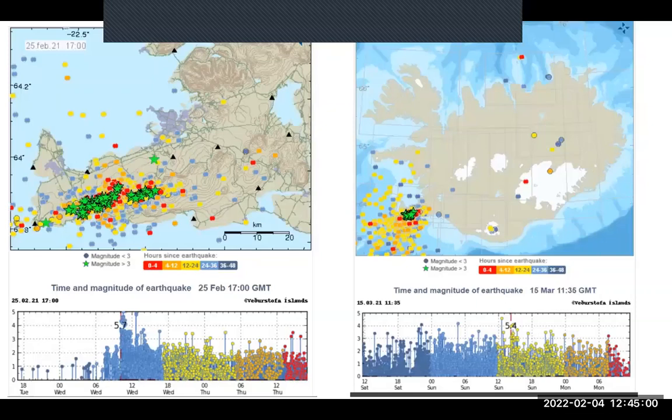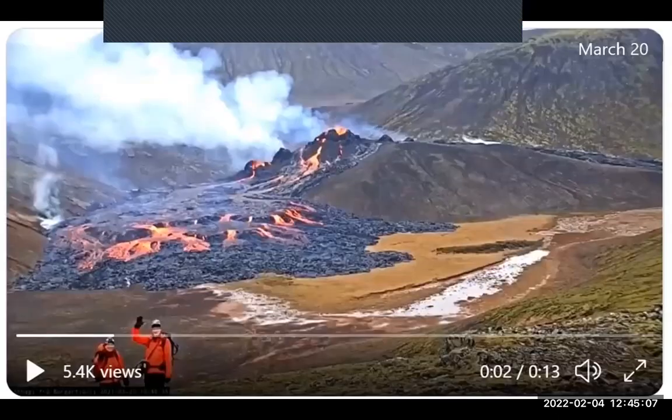This is 2 weeks later in March. The number of earthquakes, the number of the tremors are still very high. There was another earthquake in there. And on the 19th of March, we had the eruption.